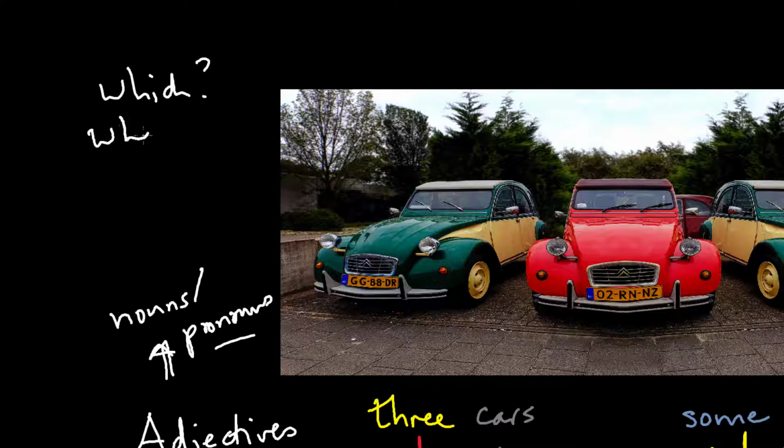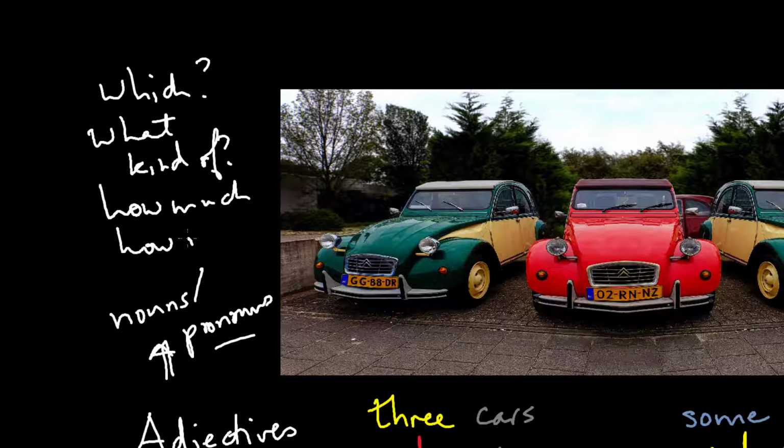Adjectives also answer a number of questions, and these questions are which, what kind of, how much, and how many. All right, so a whole bunch of questions here: which, what kind of, how much, how many.